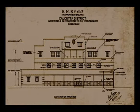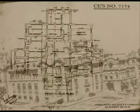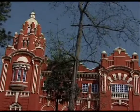The ground floor of the building is basically of Doric style, whereas the first floor is of Ionic style. You will notice that there is hardly any embellishment. The building is functional, and there has been an attempt to portray simplicity and economy.